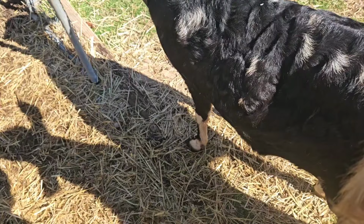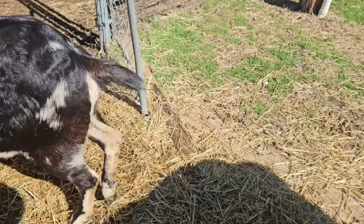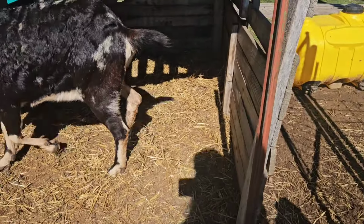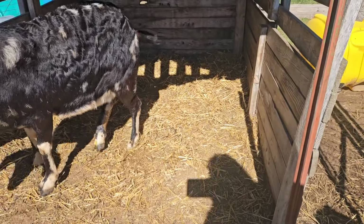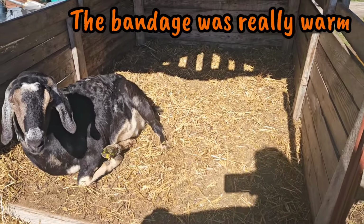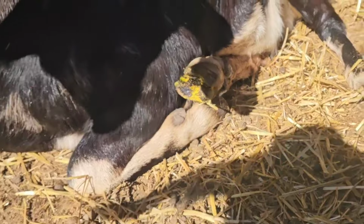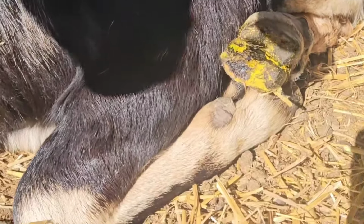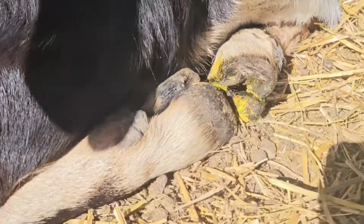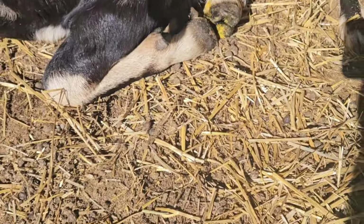Okay. Well, it's facing me. So, we got it off. It's not bleeding. She is like, oh man, it's cold out here. She's going to lay down and get used to it. That gives us a good look at what it looks like. Yeah, you can see. Hey, it's not bleeding. Looks yucky in there. I'm gonna wipe that out.